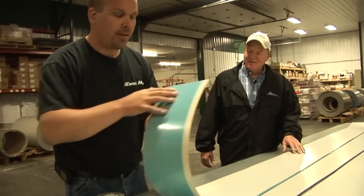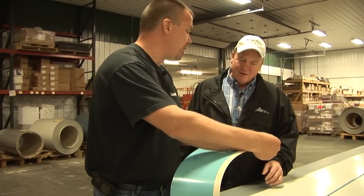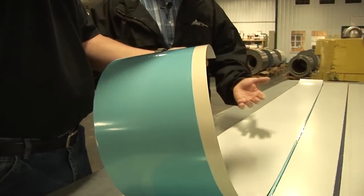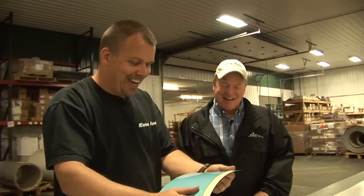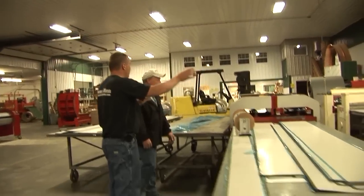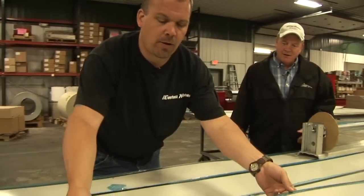Incredible. Everything's got a blue film on it, which protects it during the bending process, so when you get it on the job site, there's no scratches. Oh, that's good. Yeah, so that's a protector. So you put this on? We put this on right here before we bend the, wrinkle the tin. You guys do it all. Yeah, you do it all. It's great. Then we also have a hammer right over here. So it comes off the slitter, has the film on it, moves over, goes into the hammer, comes out with a half-inch hem on each side.